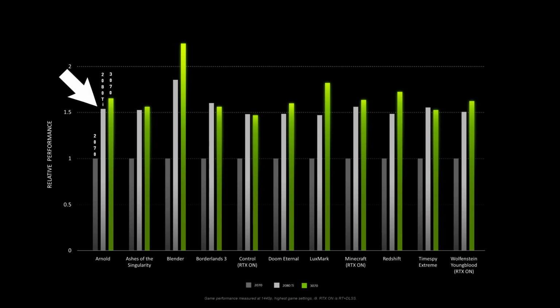The 2080 Ti is depicted in grey, and the 2070 has a darker shade of grey.